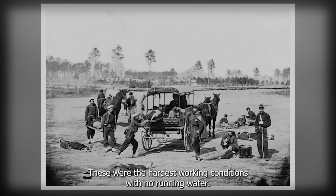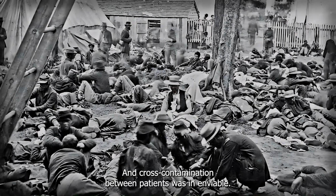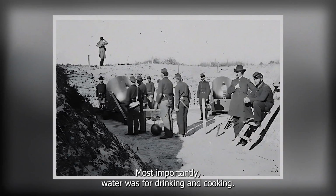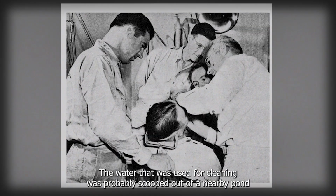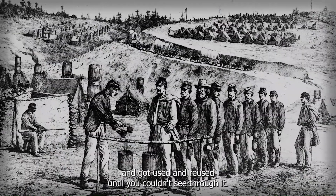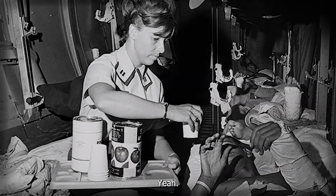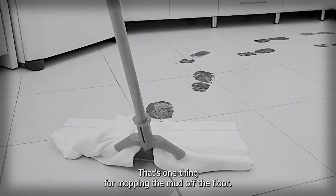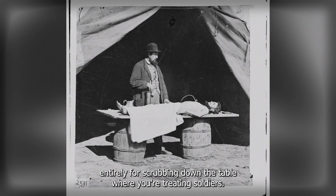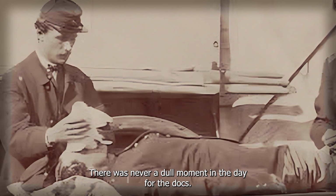With no running water, hygiene was harder to maintain, and cross-contamination between patients was inevitable. Most importantly, water was for drinking and cooking. The water that was used for cleaning was probably scooped out of a nearby pond and got used and reused until you couldn't see through it. Yuck. That's one thing for mopping the mud off the floor, something else entirely for scrubbing down the table where you're treating soldiers. There was never a dull moment in the day for the docs.